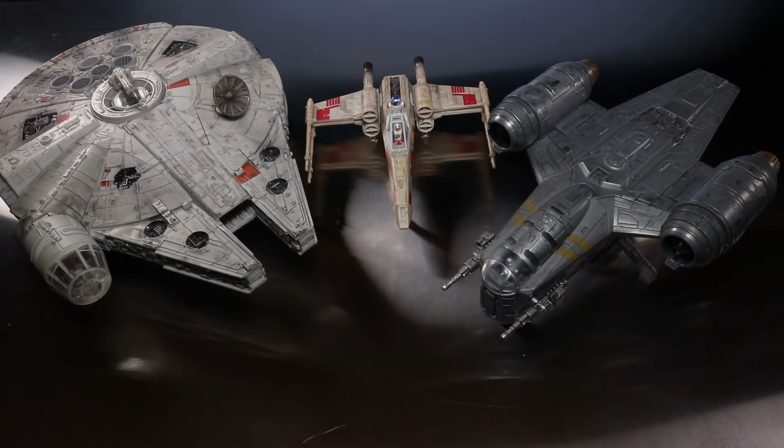But yeah, seeing these come together like this makes me want to build my own little hangar or something so I can just display them all nice. But we'll see. I'll try and figure out what will be the best display option. Maybe I'll do an update on that as well at some point.